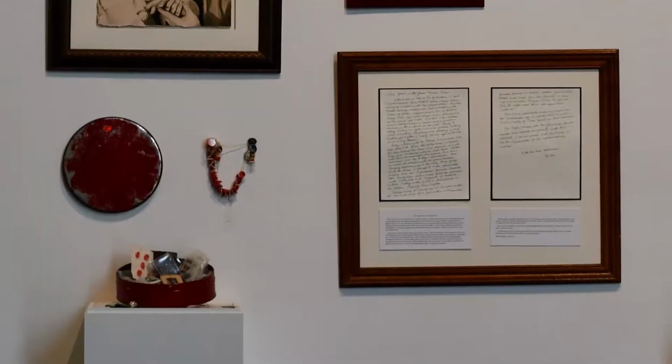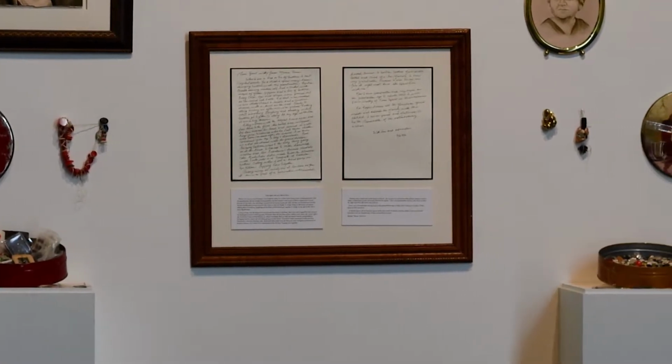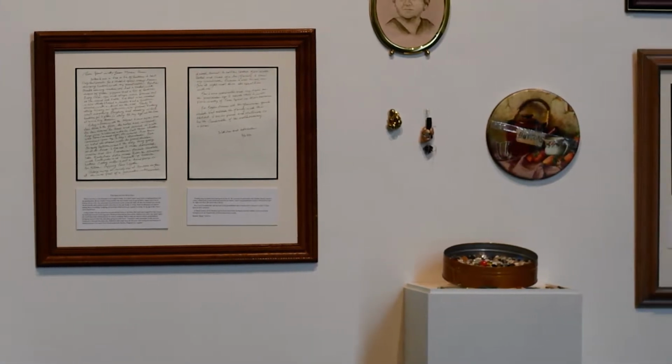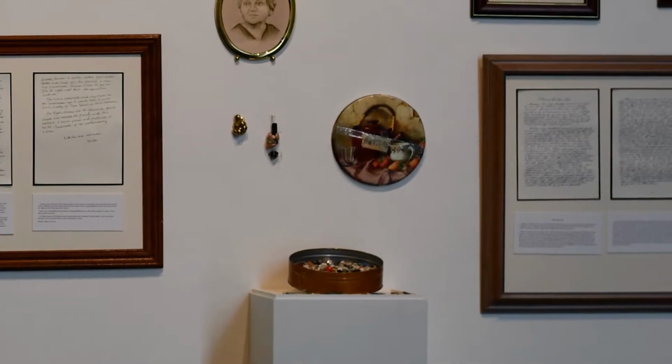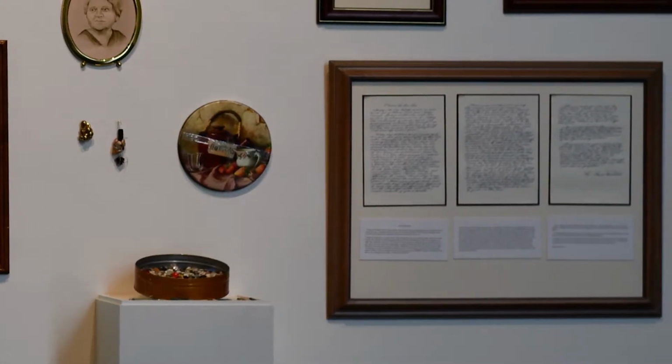It's really important for memory keeping, these button boxes. The story that my grandmother has on the wall is all about her experience with the button box that holds some of the same buttons, but with her mother and her grandmother. It's your personal history explained to you through this material that can be so beautiful.